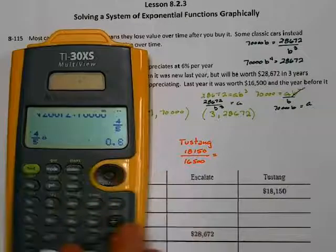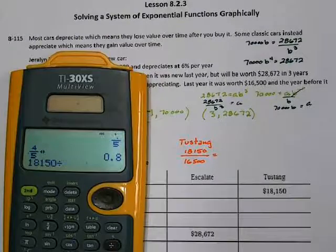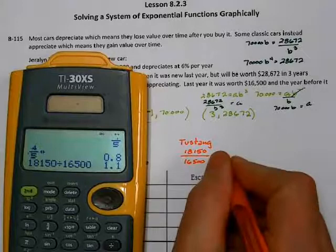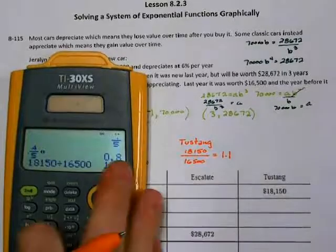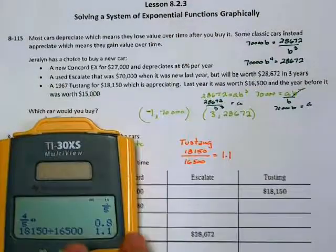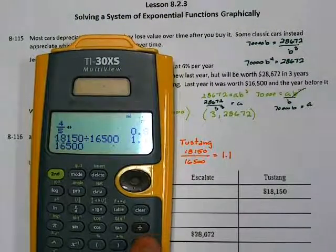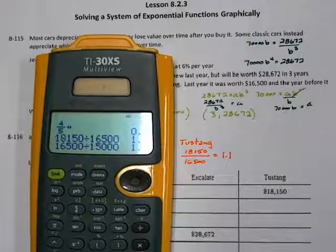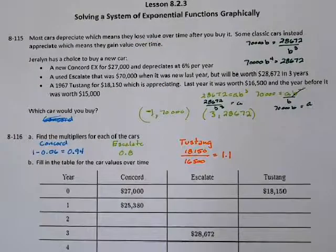So 18,150 divided by 16,500, 1.1. So it's increasing by 10% each year. We can double check to see if that's working by doing 16,500 divided by 15,000. Yep, still multiplying by 1.1. So yep, it's working out for us. So the Mustang's multiplier is 1.1.